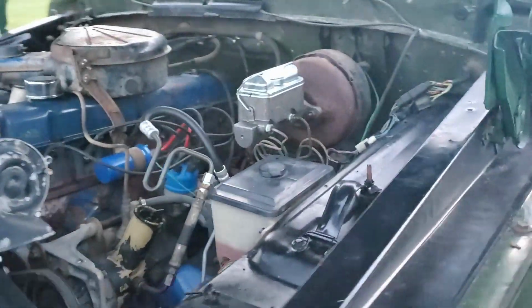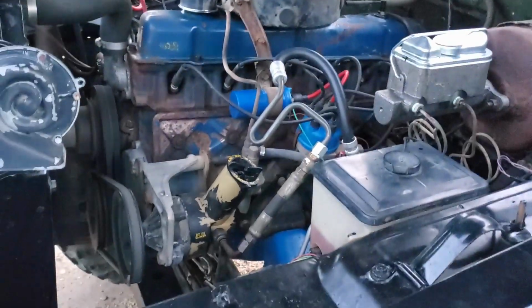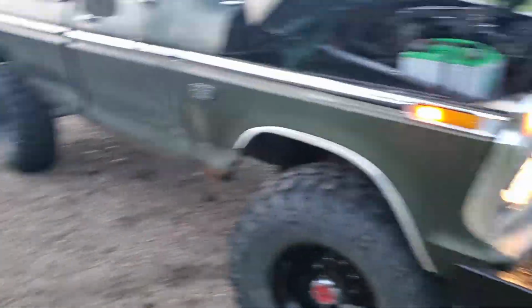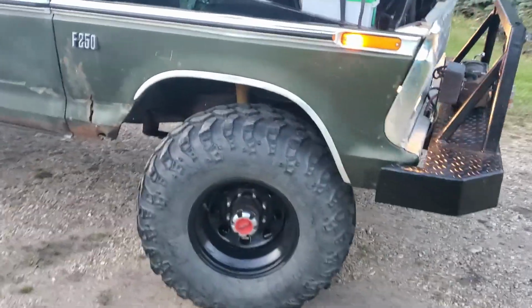New master cylinder. Motor's running good. Power steering's leaking a little bit. Got all new lines, but now it's this, forget what it's called, drag link thing. Control unit? I don't know. It's leaking from right there. New shocks. New front brake lines. New pads. I always make sure the brakes are 100% because you don't want to mess around with your brakes.